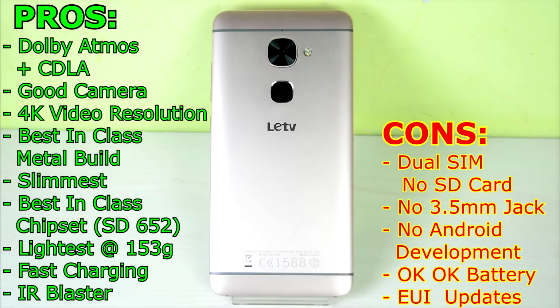The LeEco LE2, a lot of pros. Dolby Atmos plus CDLA, which could be a con as well because of no 3.5mm headphone jack, but CDLA earphones are pretty decent. Good camera, one of the best in the lot. And for video, 4K video resolution, the only phone with this resolution recording. Best in class metal build, definitely slimmest in the lot. Best in class chipset, Snapdragon 652. The Snapdragon 650 is a little bit of a downgrade, but in overall day-to-day performance you won't really feel the difference. Lightest at 153 grams, definitely. Fast charging out of the box, and a good charger is also supplied.